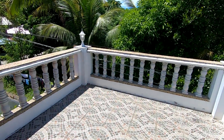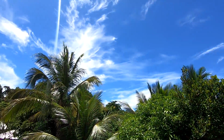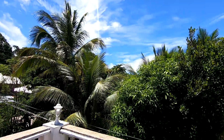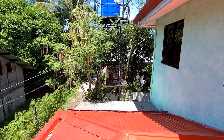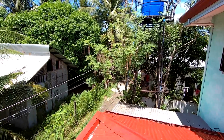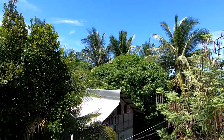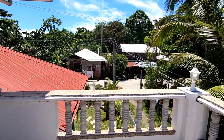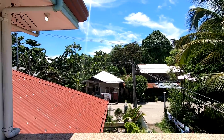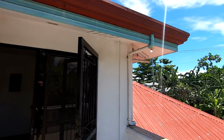And this is the balcony. And it's about 11:30 in the morning right now, so it's kind of hot out here. And this is your view. You got the roosters. I don't hear any dogs. I guess you could put some chairs out here in the late afternoon because the sun sets over there. So you'd have some shade.